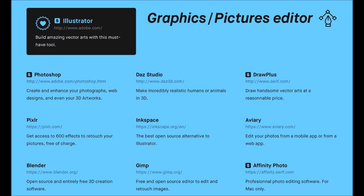In order to do this, we have to use multiple software or sites that could help us do that. One of the sites I would say is Pixlr, that is pixlr.com. You can access up to 600 effects to retouch your pictures, and it's actually free. It's open source. It's absolutely free. It's one of the best photo picture editors I've found, pixlr.com.